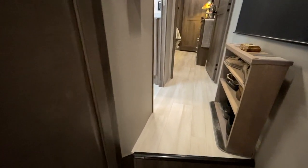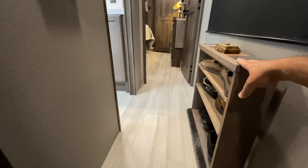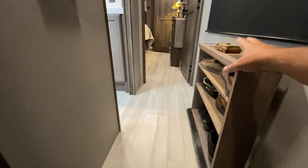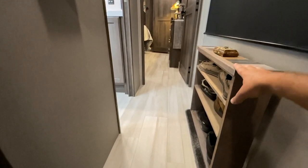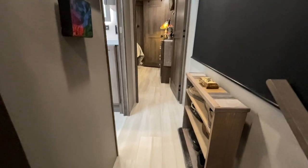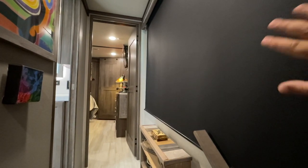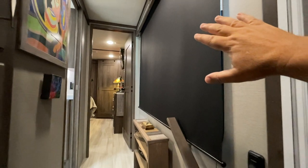And then Todd had made this for our other RV for right at the front entrance for also putting more shoes and things like that. And so we have a perfect spot here in the hallway for it now, and we just keep shoes in here too. The cool thing is that I'm not going to open the window because the filming will get really washed out, but there's this huge window right here in the hallway.